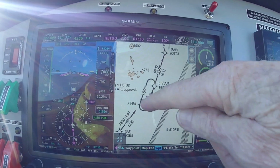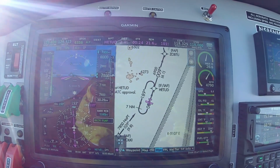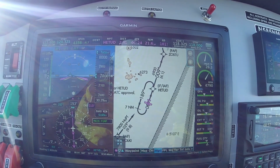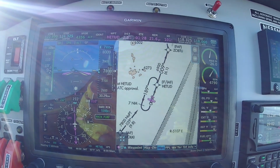It's showing that we're almost 2 miles from HETUG. Probably a little bit more. In fact, I'll probably just make the turn right here. Again, this hold's kind of weird because it's left turns. Almost all of them are right, unless they're specified otherwise, or ATC direction.